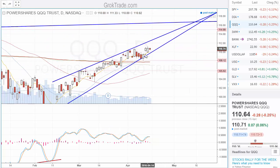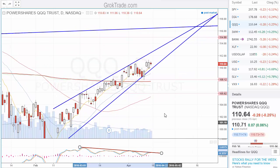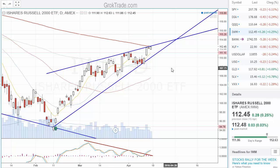Nasdaq, instead of popping up and immediately hitting a resistance point, because every time we'd hit resistance here, we hit here, we're just failing to hit right now. It's showing some relative weakness. Matter of fact, with this MACD, you can see another bearish divergence, and we do have a bearish tick on the histogram here. So that spells danger for the Nasdaq.